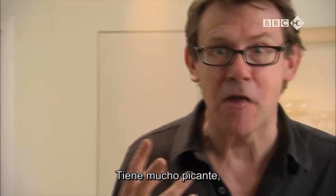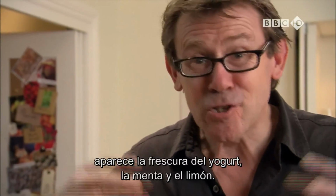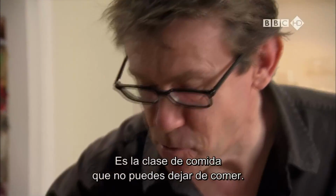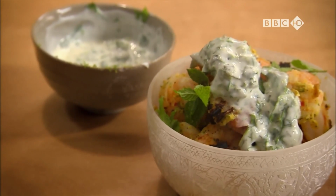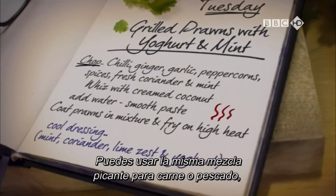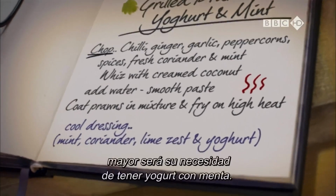There's lots of heat there, enough to make my eyes water. And then all of a sudden, there's this cooling yogurt and mint and lime. It's the sort of thing you keep going back for more. You can use the same spicy mix for meat or fish. The braver you get with the chilies, the more yogurt and mint you'll want standing by.